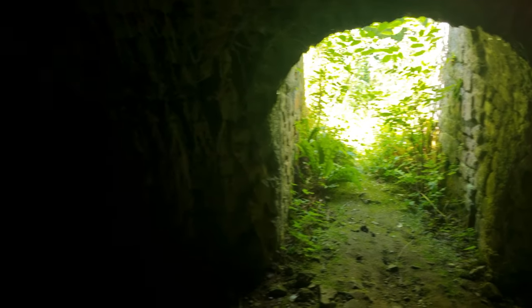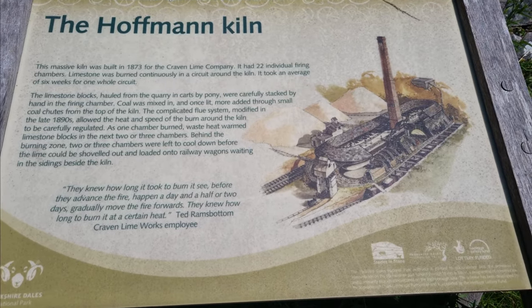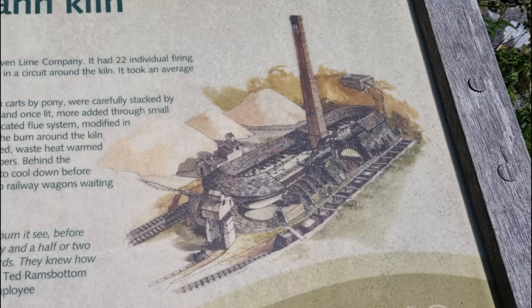There was no need to light the fire in the next chamber, as the preheating allowed spontaneous combustion of the coal dust when it entered the chamber. The picture on this end gives a complete picture of what the kiln would have looked like once upon a day.